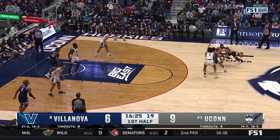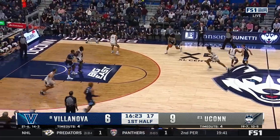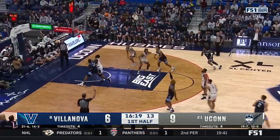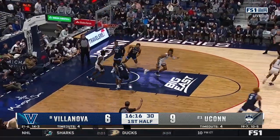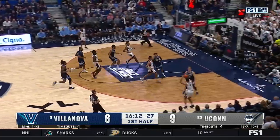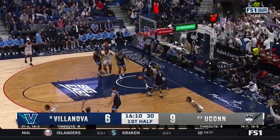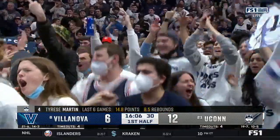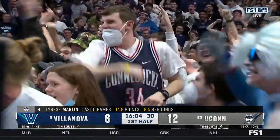Goodness. Cole's really a nice defender. Nice double up here. Usually they make you pay with that extra pass. There's more on the perimeter. His 3 won't go this time. Rebound for Jackson, one of the best rebounders in the Big East Conference. And with speed. And the 3 falls. Martin raining it down. UConn 5 for 6 to start.